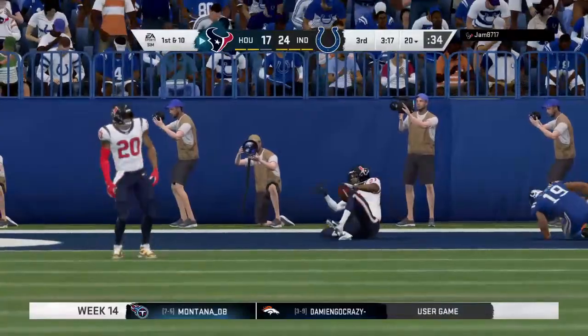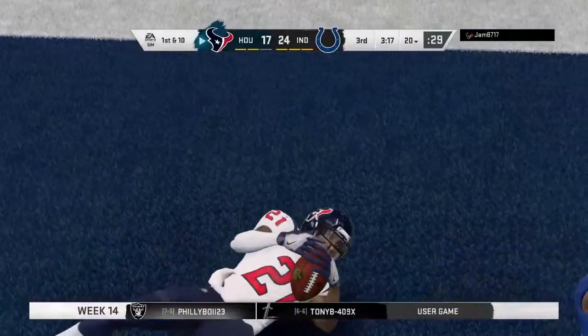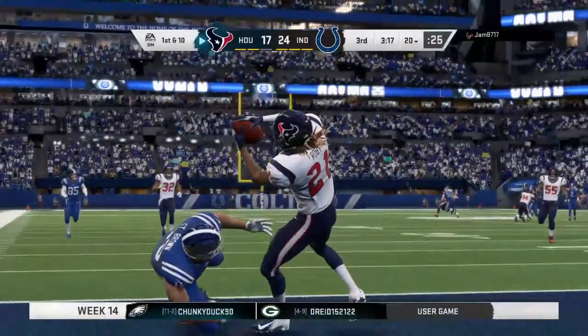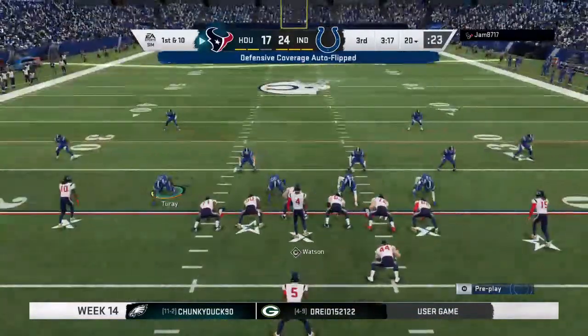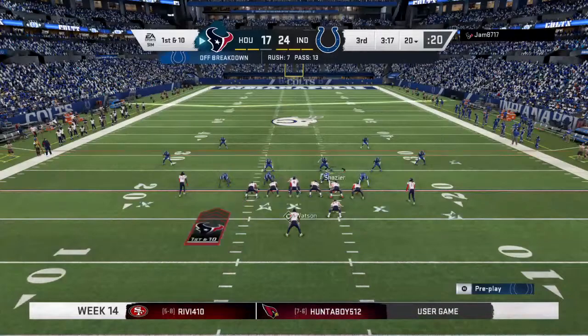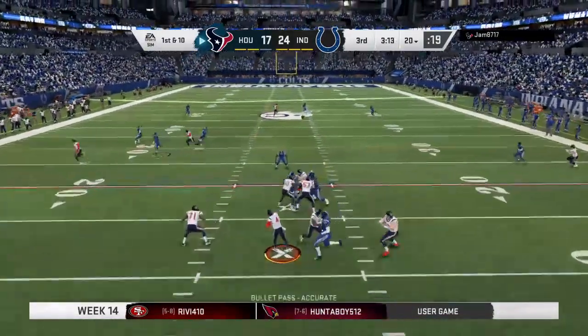Well, that's a drive killer right there. Not a really confident throw either. This one was kind of up for grabs, and it's going to come down in the hands of the wrong team. The Texans offense ready to go here for their next drive. We have not seen much on offense from either side. These last few drives, it has been a struggle, hasn't it?